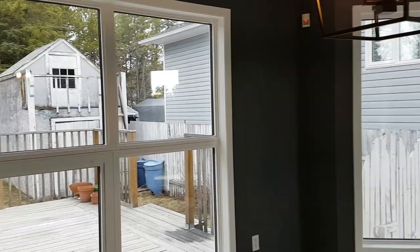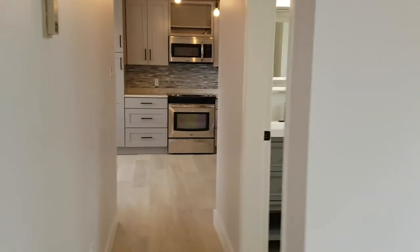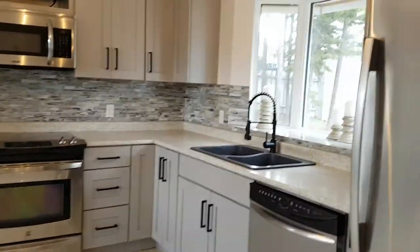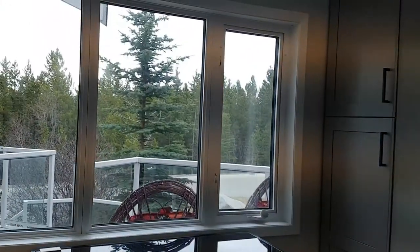Okay, so you've toured the whole home. This is great. Just having one more peek at the kitchen. Look at the flooring. Beautiful.